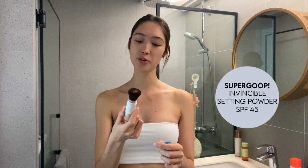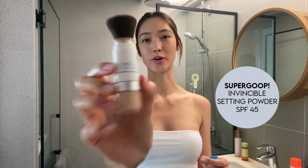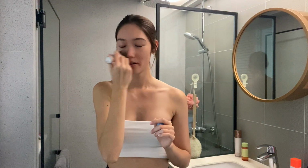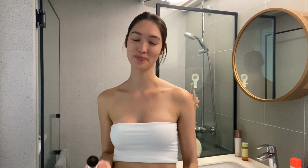And finally, one tiny last thing, I also like to just finish up with this SUPERGOOP Invincible Setting Powder. I know you probably hear people say, oh, you should reapply sunscreen every 2 hours. This is a super amazing way to reapply on the go, and also because it's a powder, it helps mattify as well. So, oh my god, this is actually running out. I need to get a refill. But I carry this around with me literally every single day, and I just reapply whenever my skin feels like it needs a touch up. Highly recommend this.